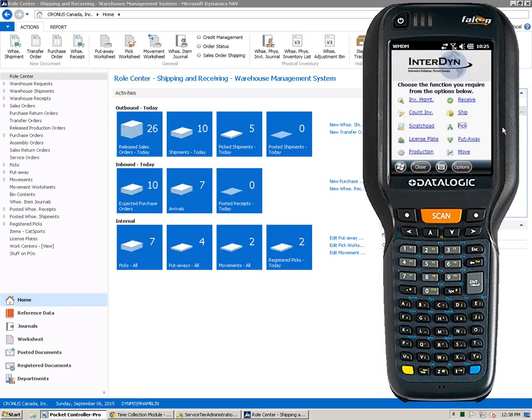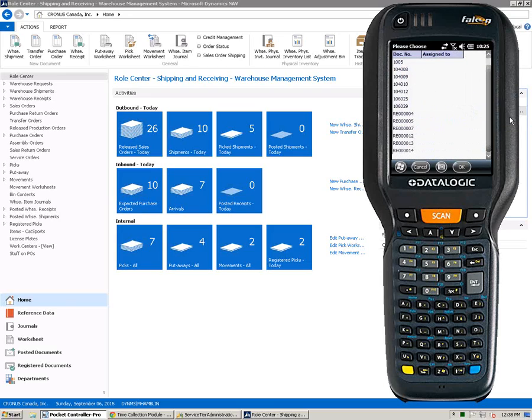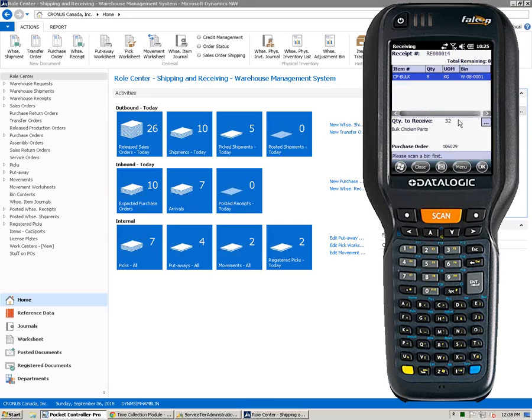All right. Now the other screens are basically the same. So for example, if I go into receiving, it's the same basic idea. I can do a lookup, and this is a directed pick and put away warehouse. So it lists all the warehouse receipts for me, as well as all the transfer orders and purchase orders and everything else I have in the system. So if I grab a purchase order and there's no warehouse receipt for it, or if there is an associated warehouse receipt, it'll actually bring up that receipt document for that particular PO.